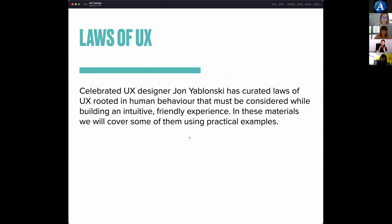Next thing in user experience is Laws of UX. There's this UX designer, Jon Yablonski. I'm not sure if I'm pronouncing that correctly, but this person took Gestalt principles and some other things from user experience design and put them all together in the Laws of UX on a single website. So a really, really nice little piece of information that can help you additionally adjust your products to fit certain guidelines.